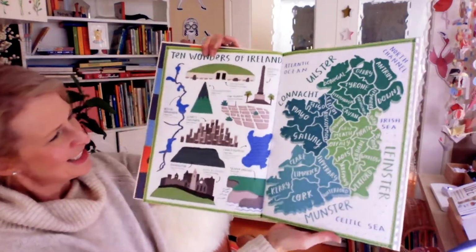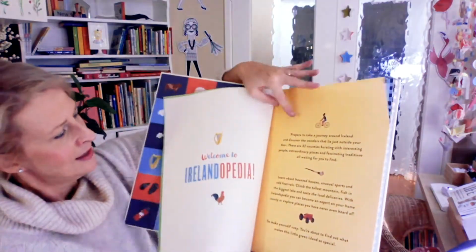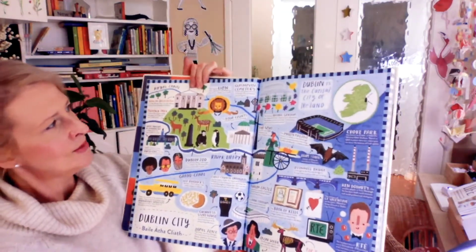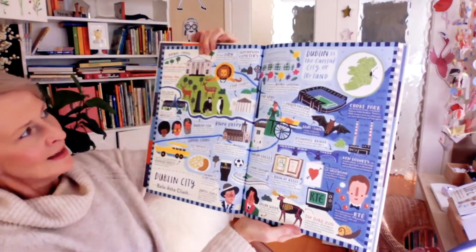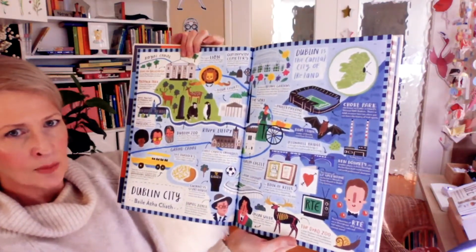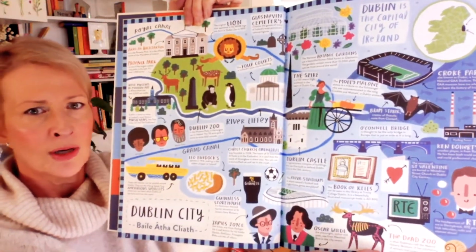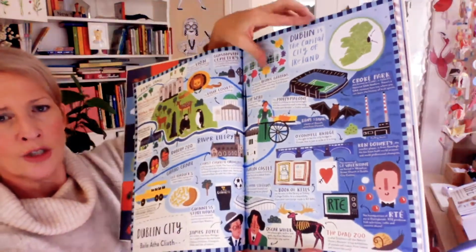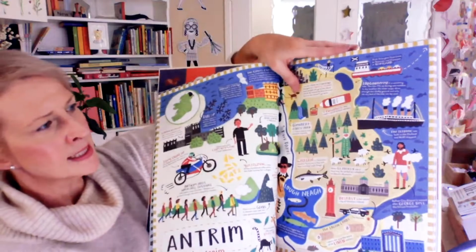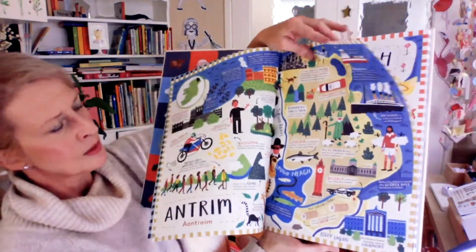How adorable. Isn't it wonderful, the wonders of Ireland. So it basically takes kids through. This first one is Dublin City. So it has little pockets of information, beautiful illustrations, really accessible pockets for kids to explore, gorgeously illustrated. This one is Antrim, so it's covering the counties. And of course they're going to do major cities as well, so that's why they've done Dublin.